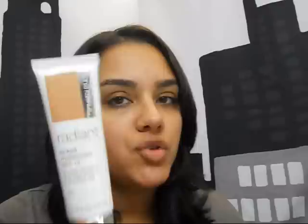Now since you are going to school, I really do suggest using something that's pretty light and natural. One of my favorite tinted moisturizers is by Sonia Kashuk, and it is their Radiant Tinted Moisturizer with SPF 15. I use the color Tan. And to apply it, you can just use the sponge, your fingers, whatever you like. I'm actually just going to use this Sonia Kashuk brush.